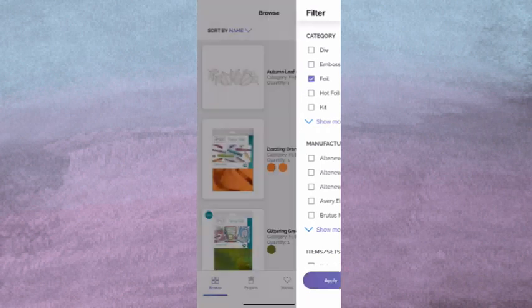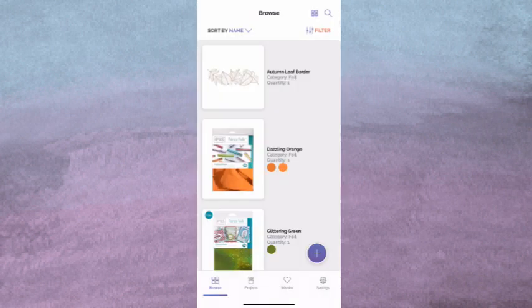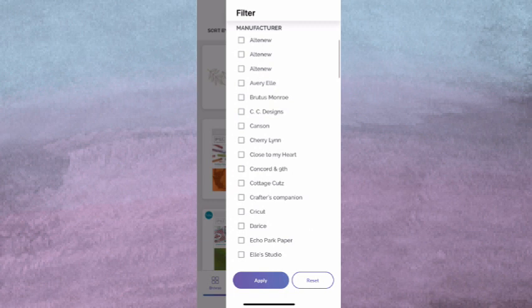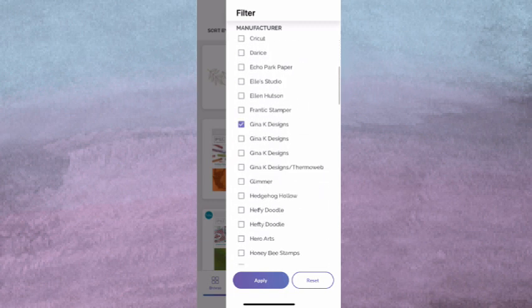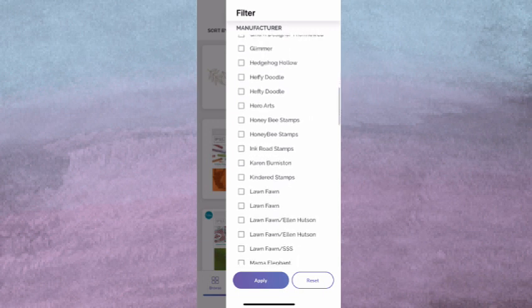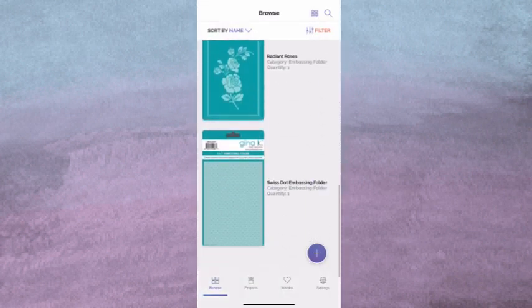If you're trying to enter challenges that are company specific, and you need to use that company's products, filtering by company is a great way to do that and find what you have of that company and decide what you want to use for the challenge. You can filter by category. You can filter by, I think there's a color filter too. You can select multiple filters to filter more than once.